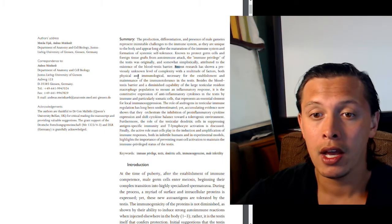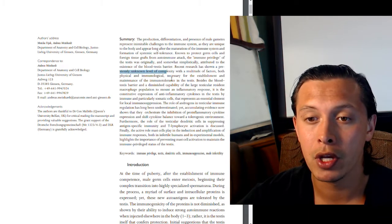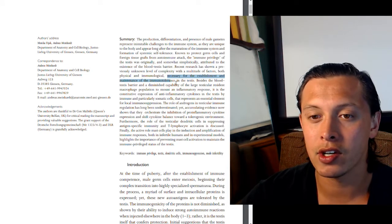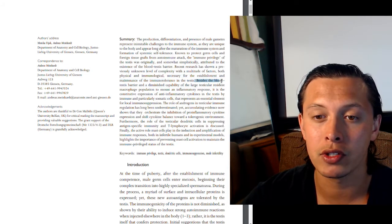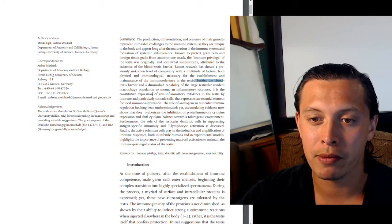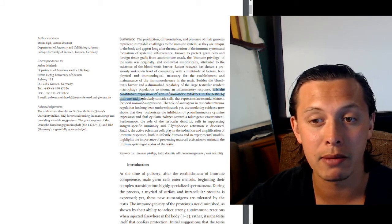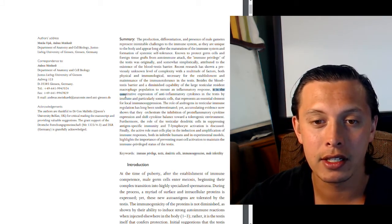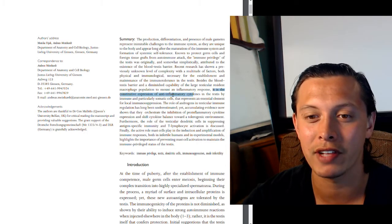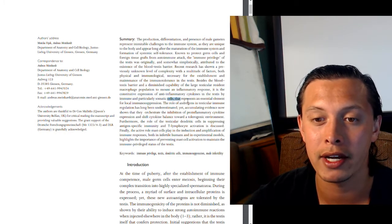sperm. However, recent research has shown a previously unknown level of complexity with a multitude of factors, both physical and immunological, necessary for the establishment and maintenance of the immunotolerance in the testes. So, besides the blood-testes barrier and the diminished capacity of the large testicular resident macrophage population to mount an inflammatory response, it is the constitutive expression of anti-inflammatory cytokines in the testes by immune and particularly somatic cells.